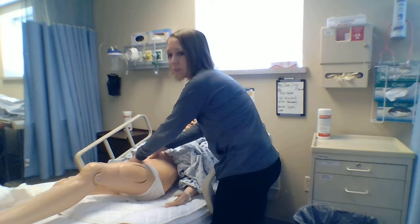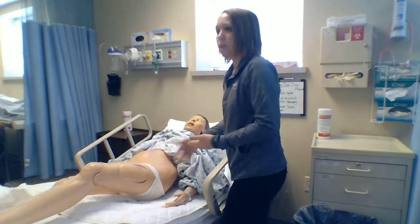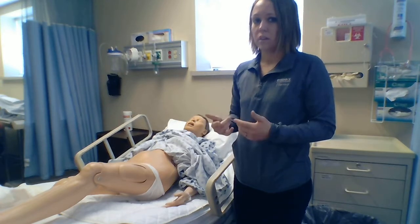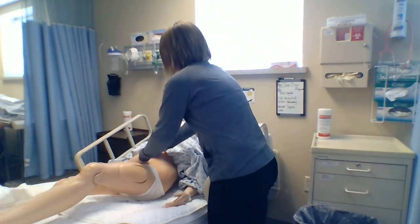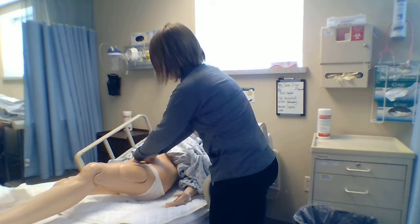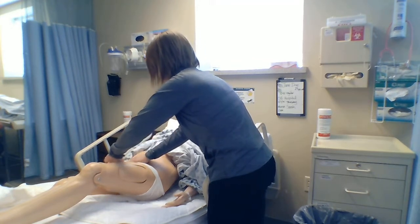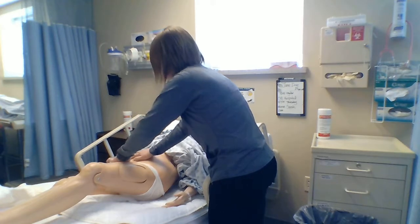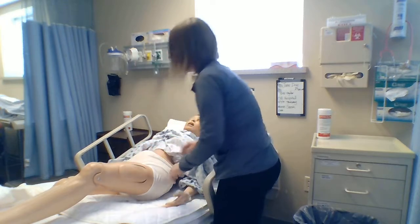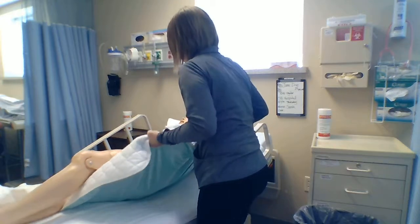If it's not firm, if it's boggy, you want to massage it until it is firm, because if it isn't firm, nothing is there to stop that blood, and they could start hemorrhaging. So I'm just going to work my way down and push out those extra blood clots that are stuck in there. There's a little more that came out, so that's good. Alright, and her fundus looks okay. I'm going to roll you over, Jane. We're going to check your bottom, okay?